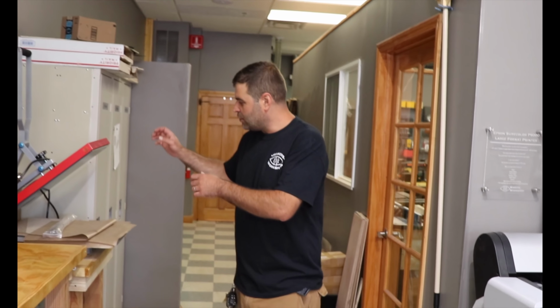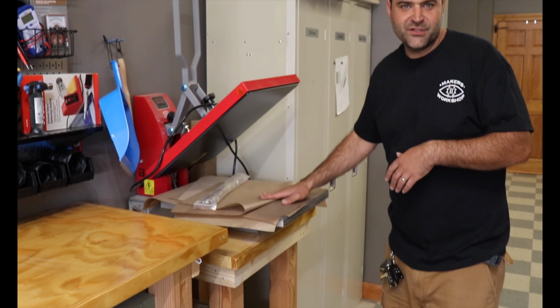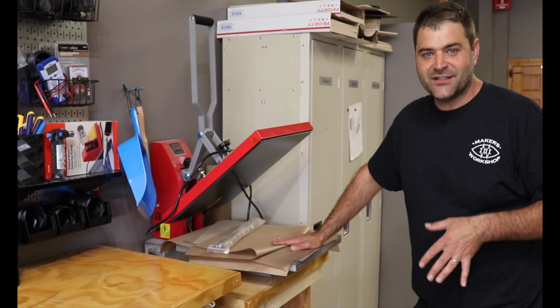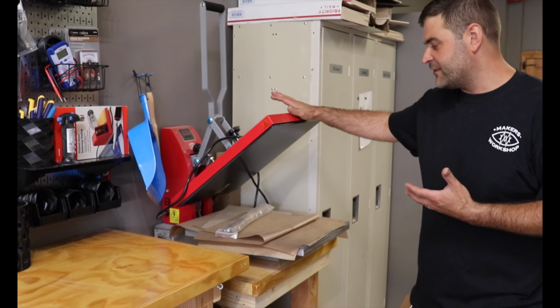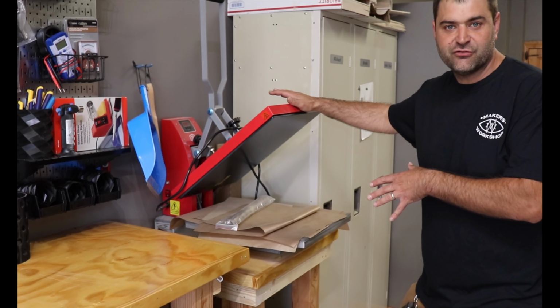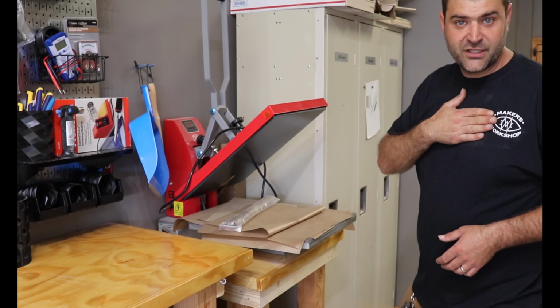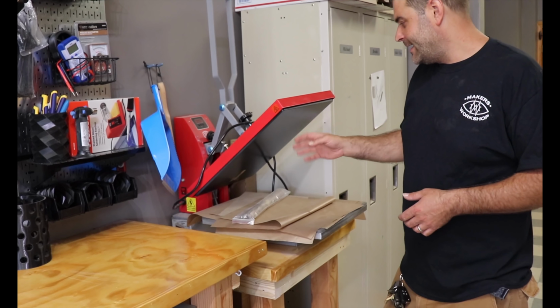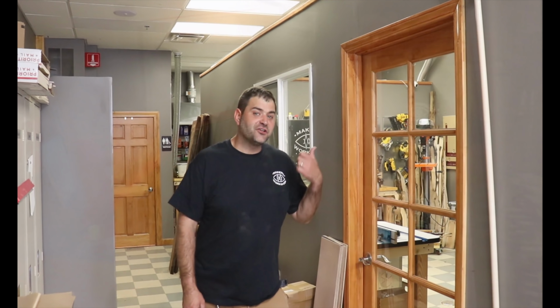And then over here, it's looking a little messy right now because we just finished shifting around the entire shop before this. But this is our heat press, and when paired with our vinyl cutter, it can transfer heat transfer material onto things like t-shirts. We made this t-shirt that I'm wearing with it, and we do a lot of work like that. All right, let's go check out the wood shop.